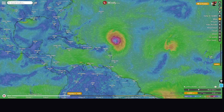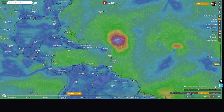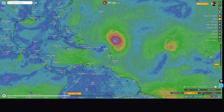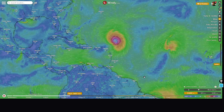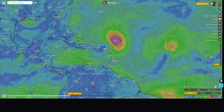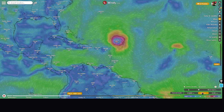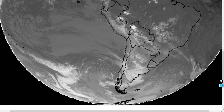The GFS model has it getting even stronger. A little bit larger, but around the same location there. So there's the Euro model. That's Saturday at 2 p.m., and that is 1800 Universal Time, if you're wondering. 1400 Eastern Time, that's our local time here in Lehigh Valley. 1800 Universal Time on Saturday, the Euro forecast, and there is the GFS forecast for that same period. Next, clouds and fog over the Americas.